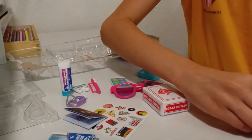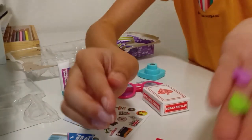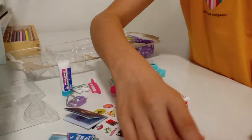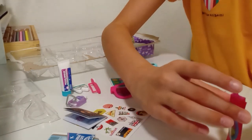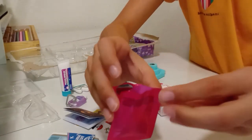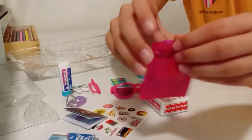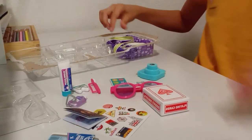Let me show you the colors that come here. Yellow, purple, and green. How cute. Cute candy. But I don't wanna lose them, so I'm gonna put them back in. They are very cute. I'm gonna have to put tape there or something. But wow, how cute that they get out.